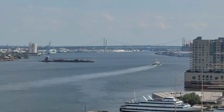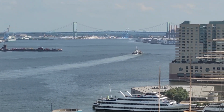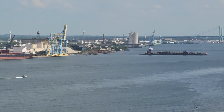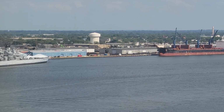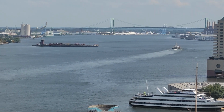This was the view from my hotel, by the way. It was right on the riverfront. It was gorgeous, and it was really cool to see boat activity, along with some museum ships. You can see on the left side, that is the USS New Jersey. It's a battleship that's now a museum, so that was really cool to see.